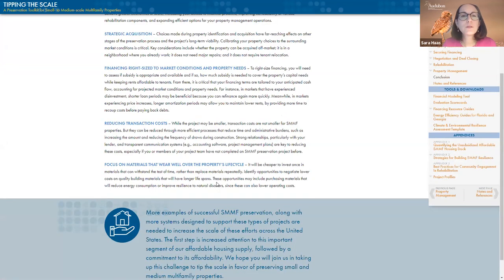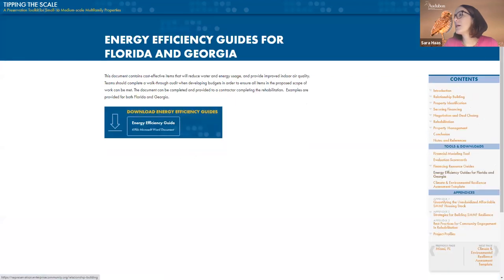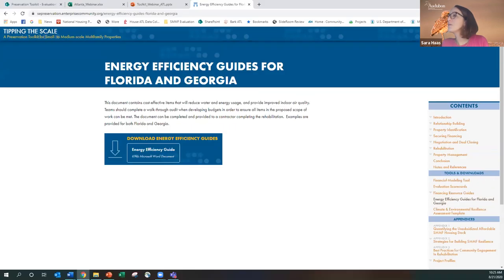So as we think about preservation and older properties and wanting to keep them sustainable and affordable for the long term, I think it's really critical that we focus on materials that wear well over their life cycle. And so we've got some information around energy efficiency as well as disaster resilience. So if we look here in the tools and downloads, you'll see you're able to download energy efficiency guides. Let me just show you those.